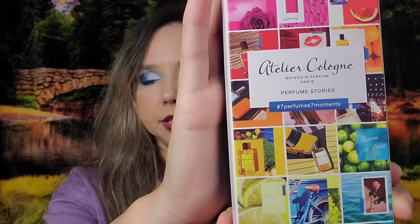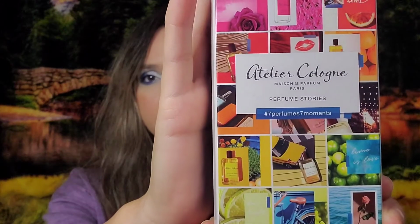Okay, so Atelier Cologne is the brand. And I actually got this fragrance sampler pack. That's my favorite way to get them, because I love fragrances so much. I kind of have an addiction. I love candles, I love room sprays, but I love perfumes, and I love wearing a different one every day. Even if I'm staying at home, I will put perfume on just because I love it so much. But this was really cool because I could try out several of the Atelier fragrances.